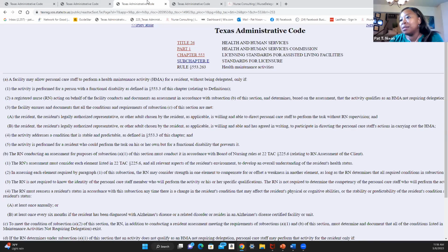So a facility can allow an unlicensed assistive personnel or caregiver to perform health maintenance activities for residents without delegation. So again, this is saying that the RN is signing off saying this does not require any nurse supervision if the activity is performed for a person with a functional disability, as defined in 553.3 of this chapter. 553.3 kind of goes into, it can be mental, cognitive, it can be physical. So when you think about functional, what I think about is arthritis. You know, maybe I was changing my colostomy bag at home, but now because of the dexterity challenges I have, I'm unable to manipulate that bag, but I am of sound mind and I can direct a caregiver on how to do it correctly for me, okay?